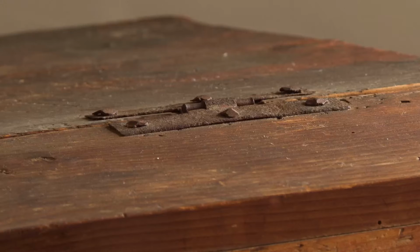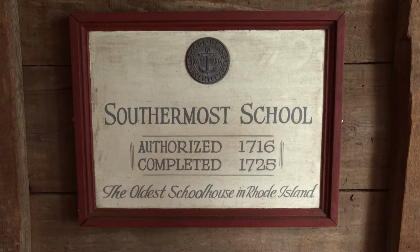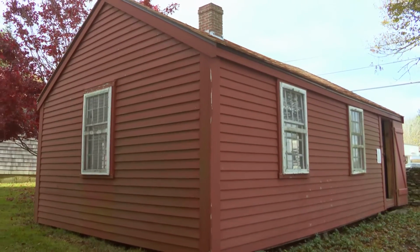The schoolhouse remained in use until the time of the Civil War. Over the decades, the building was moved a few times and had a couple of less noteworthy uses before it finally landed here. It's a popular experience with students who tour the museum.